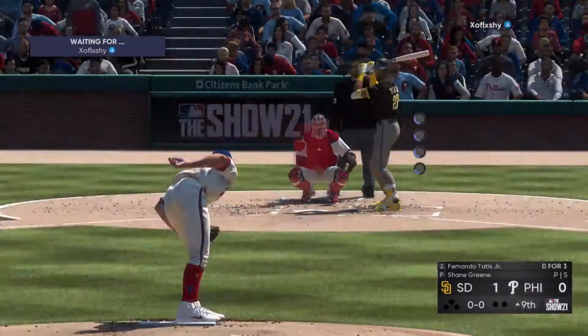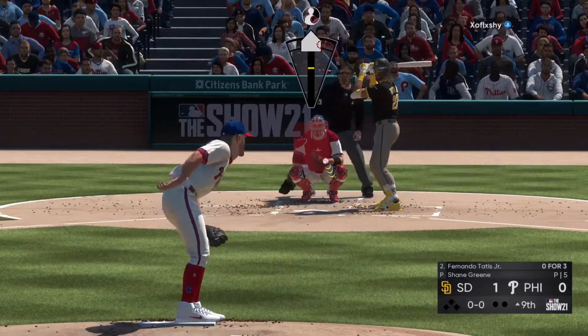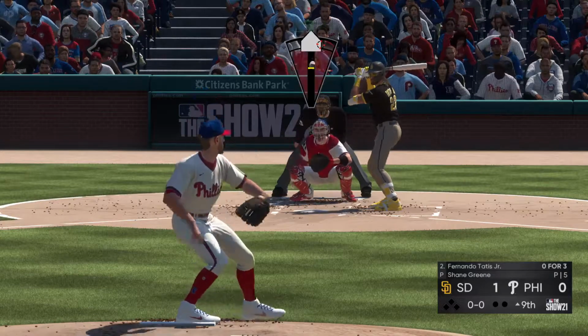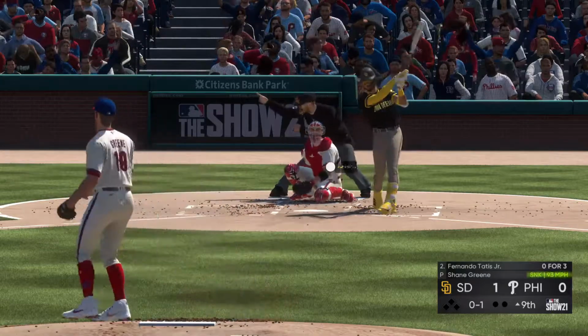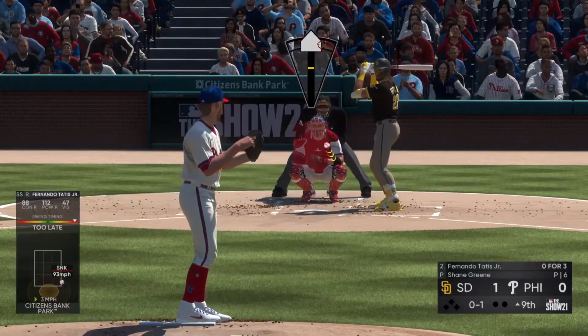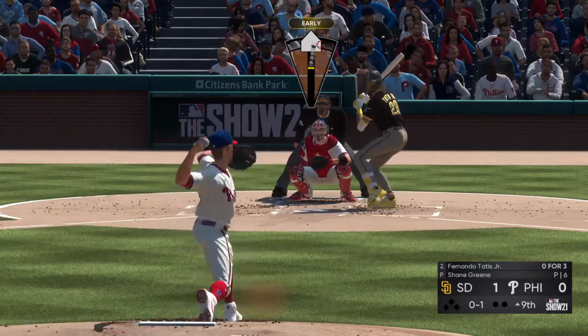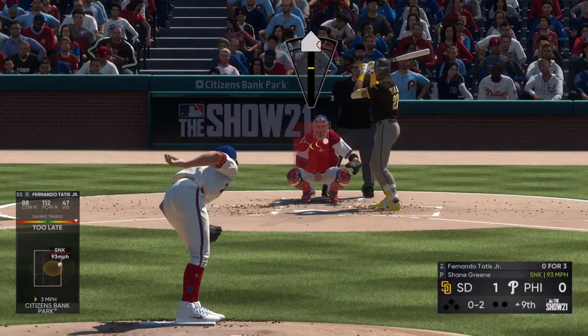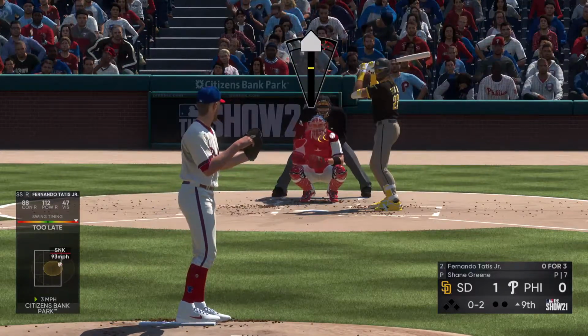Set to start the 9th in this one, and that'll bring up Fernando Tatis Jr. First pitch of the AB on its way, and we kick off the 9th inning with a swinging strike here. 0-1. You have to find a way to lay off that low sinker. There is just no way to do any damage. You're just looking at either a bruised shin or a ground out to the left side.